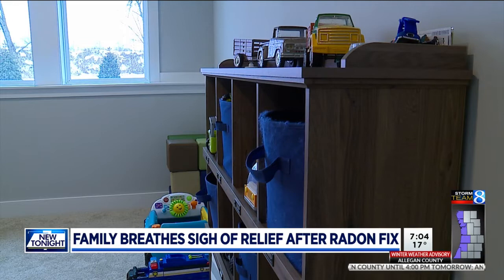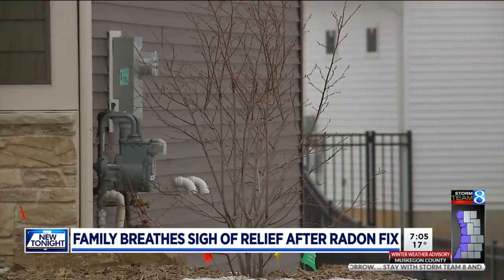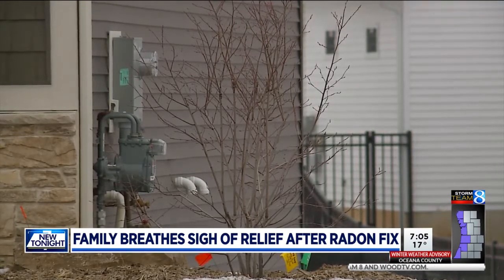"Some of the neighbors started posting about radon levels and asking if anybody had tested, if anybody was going to test. We saw it, didn't think anything of it." Scott's attention was piqued a few months later when the same neighbors posted their radon levels had come back elevated. "I think it was 10 times what the acceptable level was, is what they had stated. So we started looking into it a little bit, didn't really know anything about the issue."